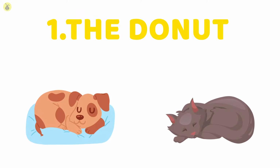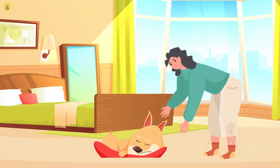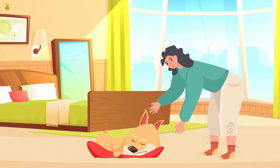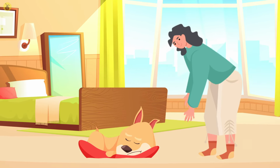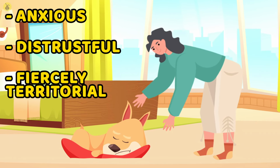Number 1, the donut. It'd be hard to resist the urge of picking up and cuddling with a pet that's sleeping as if it was a donut. They're pretty darn adorable. However, you need to fight off that urge because pets sleeping with their arms tucked away and their tails covering them are anxious, distrustful, and fiercely territorial.